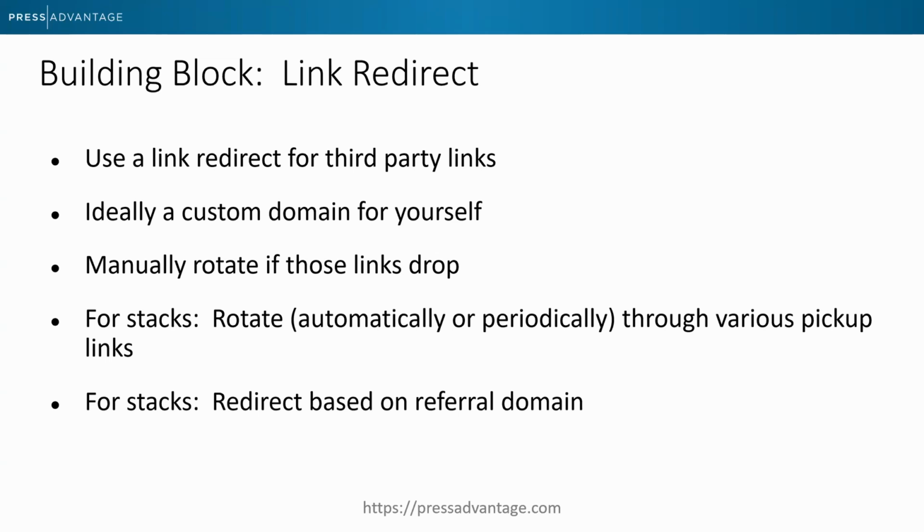One is to either automatically or periodically rotate link stacks through different pickup links. So when you're linking to a previous press release in a stack, do that through a redirect. And then every once in a while, or on an automated basis, if your software supports it, you rotate that to a different pickup for that same press release. And now you're building up additional press release pickups for that stack. So you're almost duplicating and enhancing the entire stack just by doing that.